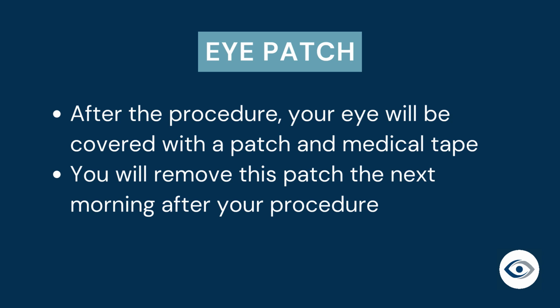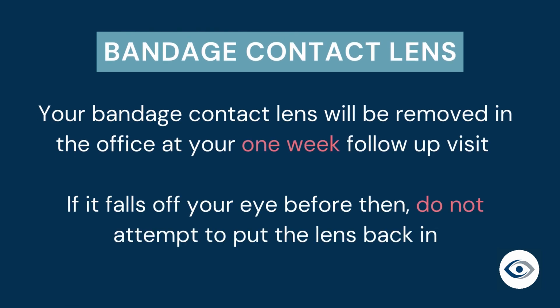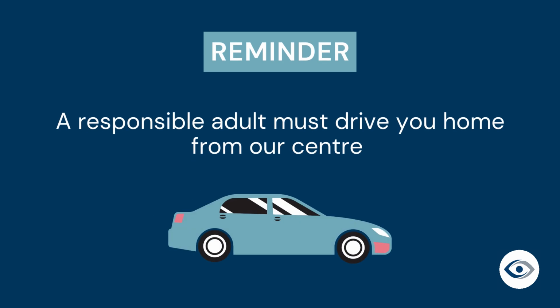After the procedure is complete, your eye will be patched to protect it and promote adherence of the graft. You will be instructed to remove this patch the next morning and begin your post-operative drops. Your bandage contact lens will be removed in the office at your 1-week follow-up visit. If it falls off of your eye before then, do not attempt to put the lens back in. If your eye is in pain, please contact the office by phone. The team will determine whether it is necessary for you to return to the clinic and have a new bandage contact lens applied. A responsible adult must accompany you and drive you home from our center.